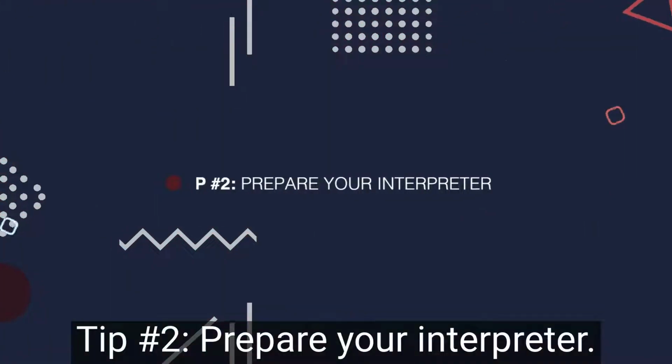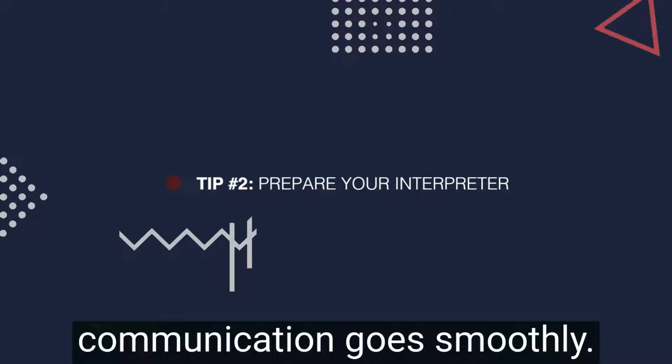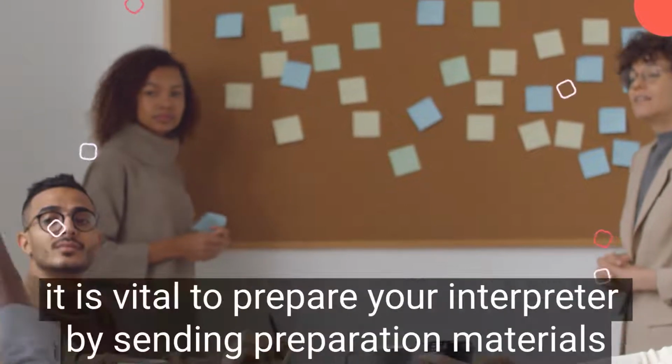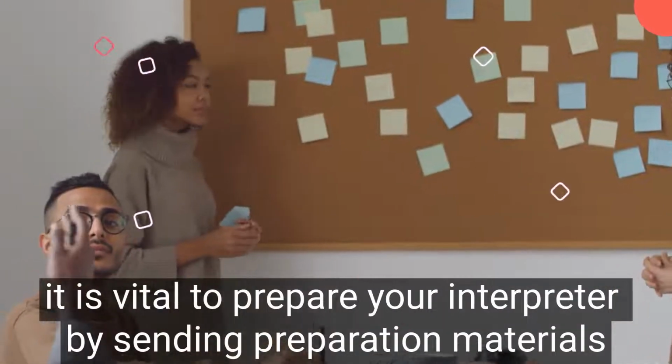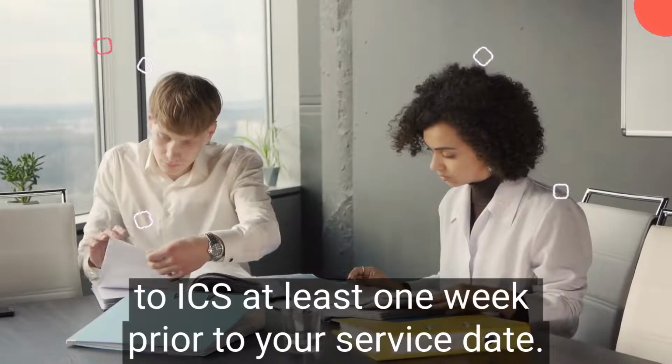Tip number 2. Prepare your interpreter. This second word of advice helps ensure communication goes smoothly. If you are planning a presentation, class, or workshop, it is vital to prepare your interpreter by sending preparation materials to ICS at least 1 week prior to your service date.